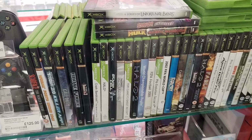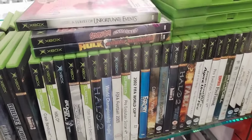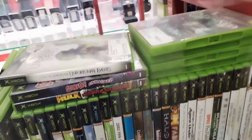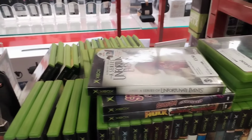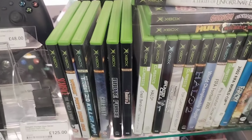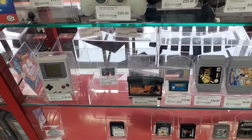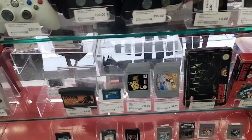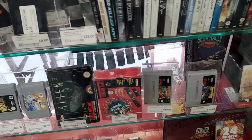For me, I always like to see a solid collection of OG Xbox stuff in any shop I go to. It's kind of like the system that the retro time capsules have forgotten about. The PlayStation 2 still gets its love. I don't feel the OG Xbox gets the love it deserves. And we've got an Atari Jaguar game there out in the wild. Feeling kind of lonely.